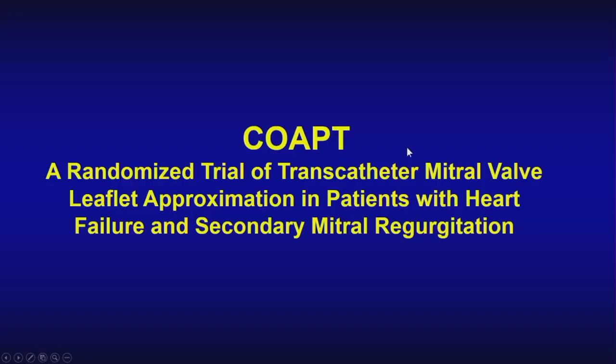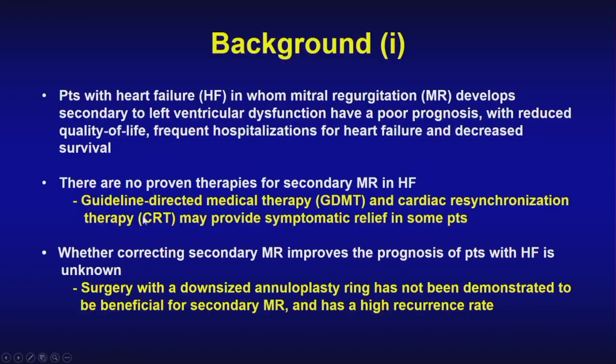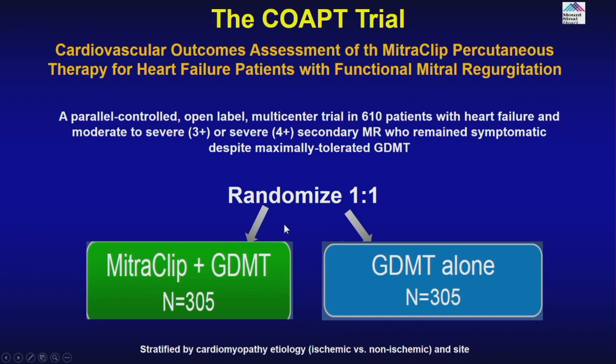This is the most important trial that was presented last year during TCT, a randomized trial, on whether standard of care versus clip would work for patients with secondary MR. So that was the background, where we know that for patients with dilated LV and MR who are in heart failure, surgery is not the treatment. More important is guideline directed medical therapy or CRT, which had to be done on these patients, and despite that, if they had symptoms, they were the ones randomized. So it's key that everybody knows that patients with heart failure and mitral regurgitation have to be on full medical therapy, symptomatic on therapy, and have MR.